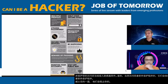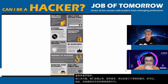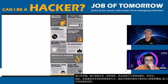So those are three simple tips you can adopt. I call it cyber safe behavior. First, be vigilant about social engineering, about phishing emails. Second is to safeguard your access, your password and so forth, your ID. And third is about protecting your assets.